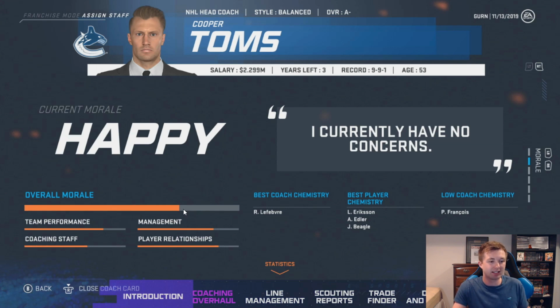So right there, he's like 3/4 of the way to full. I'd say that's pretty good. And you can actually see that his morale is broken down to 4 different tiers. So he's got team performance, it's pretty high, management's high, coaching staff's actually the lowest one, so maybe you'd want to bring in a new goalie coach, new assistants, or something like that to help boost it. Player relationships there is also pretty high.